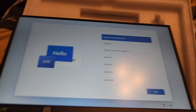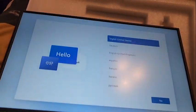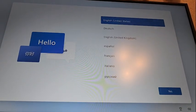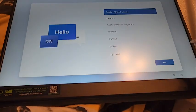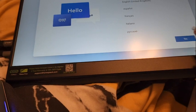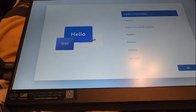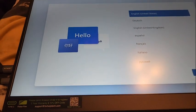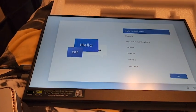This is me stupidly trying to do everything from this bed versus actually going into the upstairs on the desk. But we're here, so I'm gonna begin to set this up. Yes. How do I set this up? This is supposed to be a touch screen. I gotta figure out how. Oh, here we go. Figure out how to get the touch screen on.